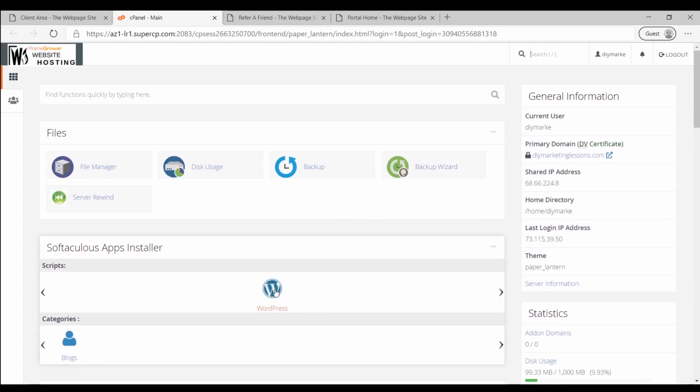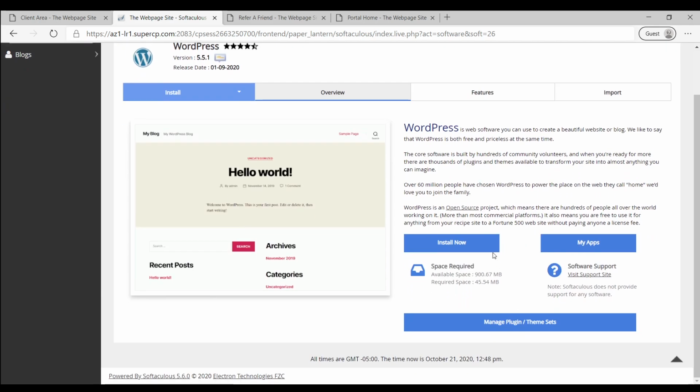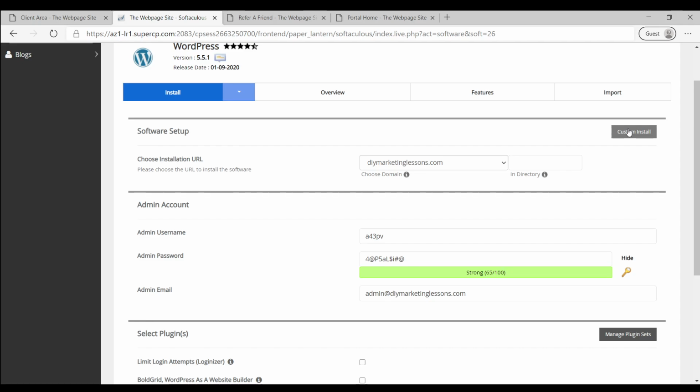The very first thing that you're going to do in here is click on WordPress, and this is going to bring you to our installer for WordPress. We're going to have this splash screen. You may have WordPress already installed, and that's great. If you don't have it installed, then this is going to show you how to do it very easily. All we have to do is click on Install Now, and at the very top on the right, there's an option that says Quick Install. I click on Quick Install, and that gives me a fast installer.